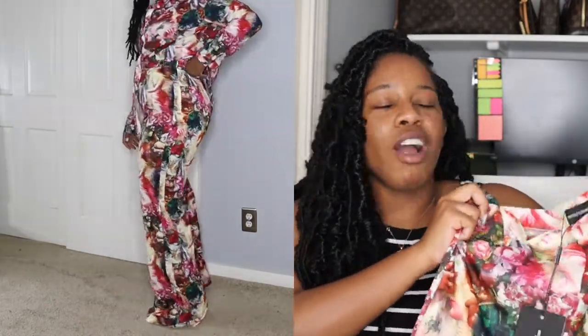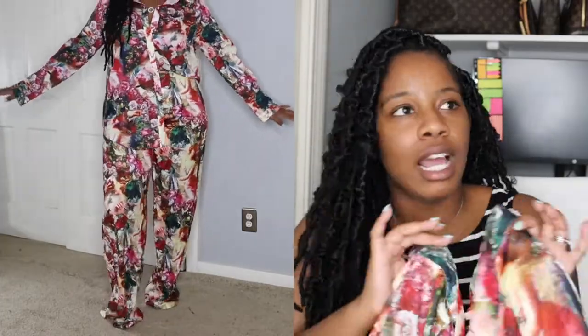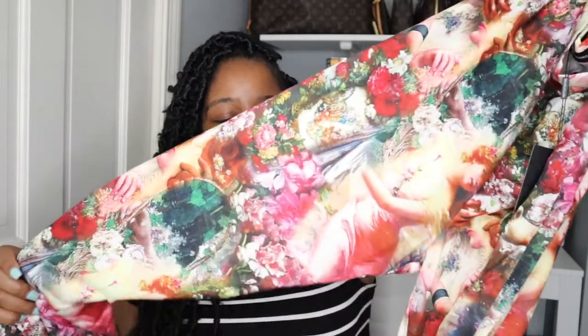Guys, these pants are high-waisted and I love it. I've said it multiple times. I love high-waisted pants. I love high-waisted jeans. I love high-waisted shorts. I love high-waisted anything. And these pants fit so nice.